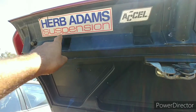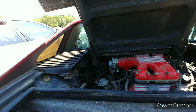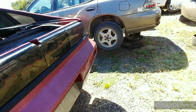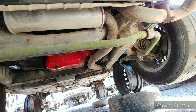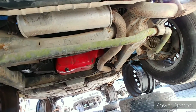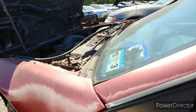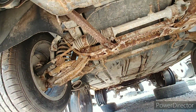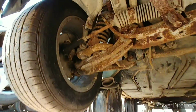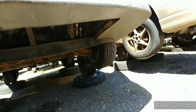But I saw this here, the Herb Adams. I wasn't familiar with that. Turns out this guy is well known for suspension for Pontiac, I guess. So I started to look underneath, and I saw a big fat sway bar, man. I said, this cannot be stock. So I'm gonna get that sway bar, and I think the one up front is also not stock. If it had better struts or springs and whatnot, I mean, that stuff's rough. Where's the? Oh, it's way over here. I think that one is also from that Herb Adams.